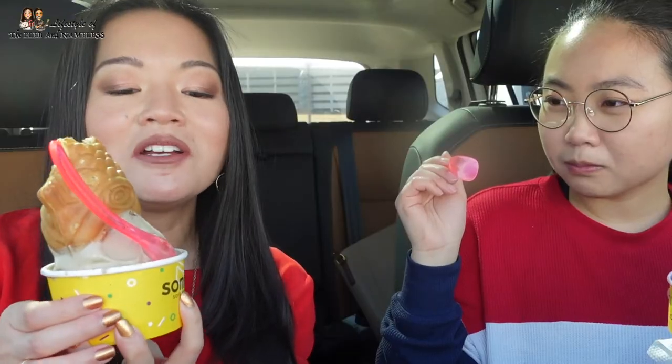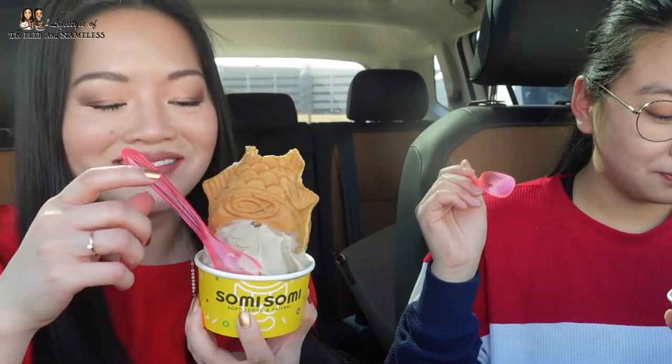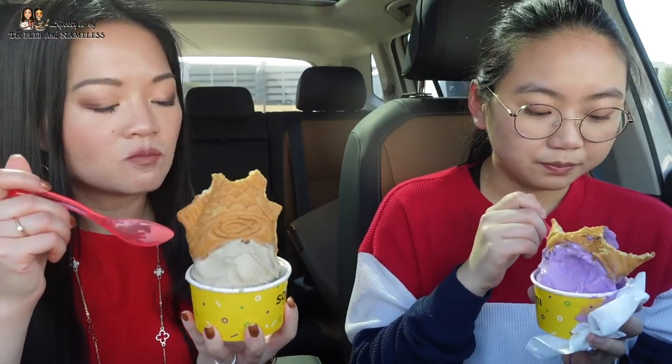You see the ice cream inside my fish? I don't want to tip the ice cream over, but it's in there. This is a lot for one person. It's only because we ate so much for lunch, Joe. We ate all that hot pot. I definitely recommend getting SomiSomi if you've never had taiyaki before.